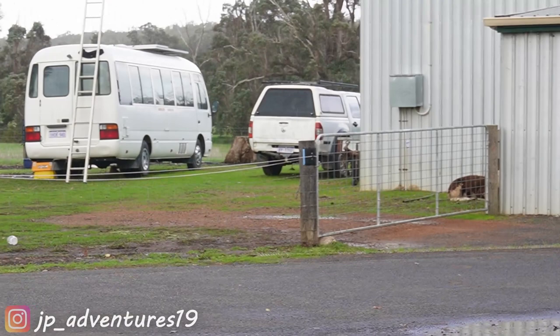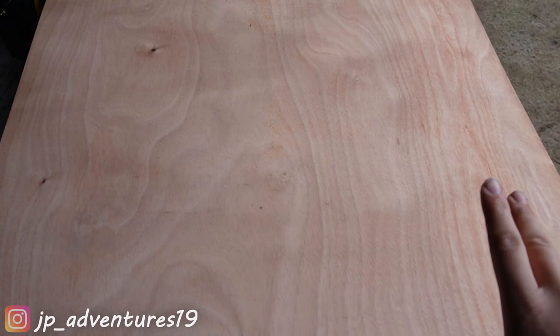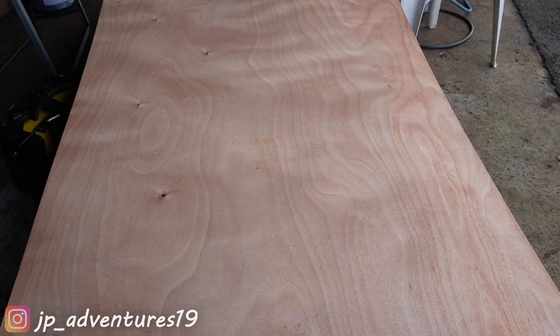Little sheepies are hiding in the corner. But look at this beautiful piece of plywood. It's great BBCC. No really bad knots. It's all really smooth. It's kind of red. It looks really nice. And this is 6 millimeter thick, and we're going to use this to plate the walls under our bed for the garage area.